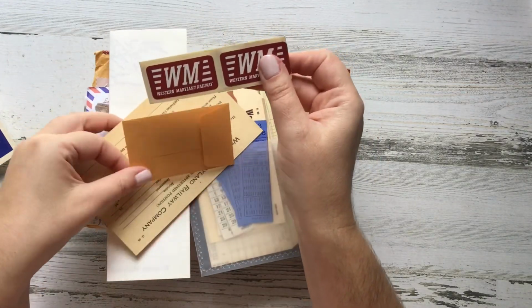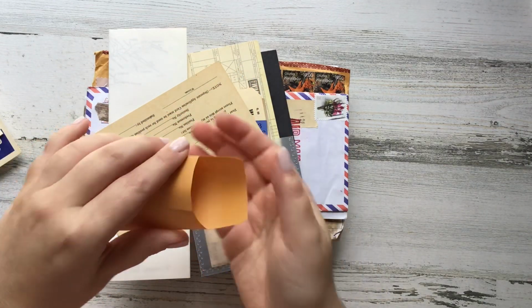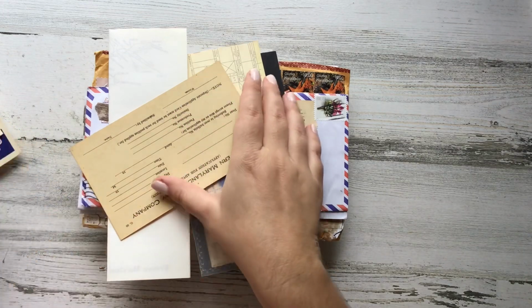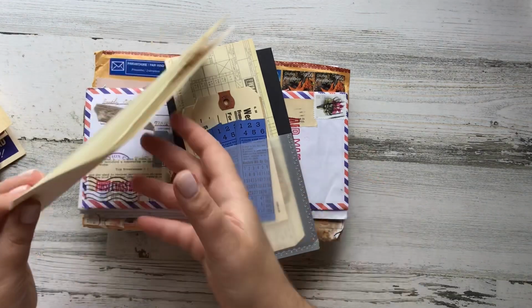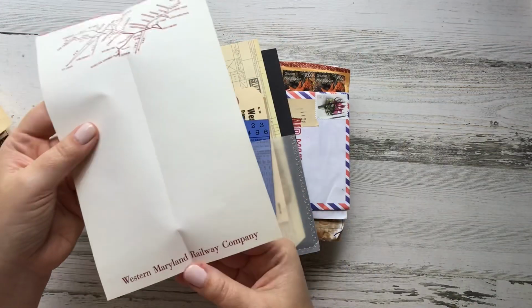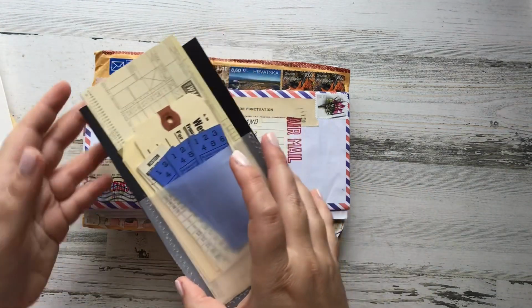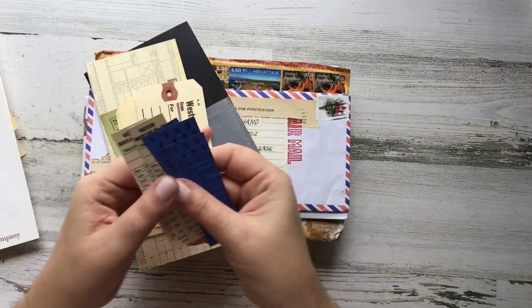So this envelope is beautiful. We've got some Western Maryland Railway stickers. So the theme is definitely railroad related. Got some pretty yellow Denison tags. I love these. These are always really fun to use, and because they're small, they're really easy to use. And then we've got this lovely card. I love railroad memorabilia. I just think it's so nostalgic, and I hope to one day be able to take a nice railroad trip. Ooh, this is a really pretty letterhead with the lines. It's really fun because this is for the Western Maryland Railroad, a lot of this stuff. I grew up in Maryland, so this is really fun being able to see these things.